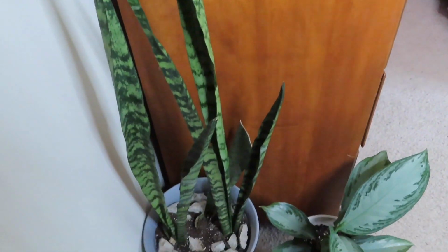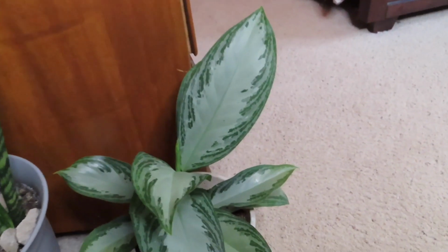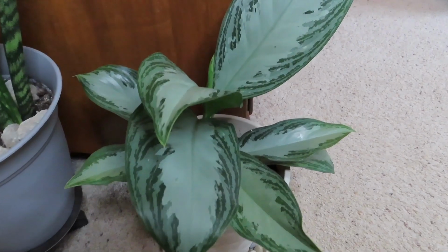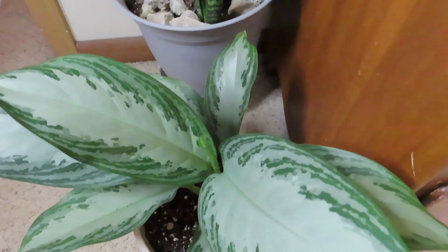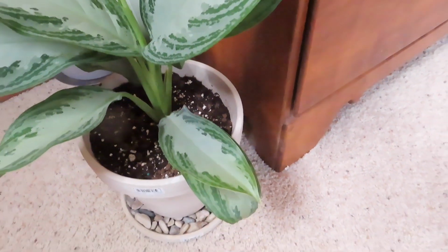Also, when you look down, here's my snake plant that's growing tall. So far it hasn't given me new growth, but I like it. It's just growing tall, that's all it does so far. I have this Chinese evergreen. I believe this is a Silver Bay Chinese evergreen, but I'm not 100% sure. It's growing beautifully here in my bedroom. It's a low light plant, and it's growing nicely, giving me a new leaf. If you can see, it's right there.